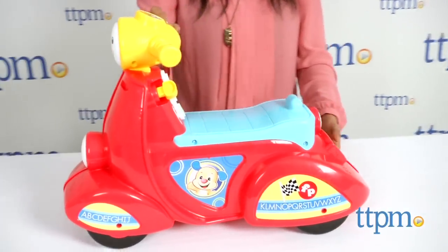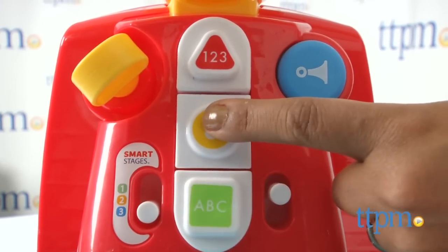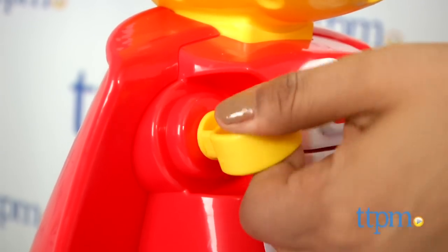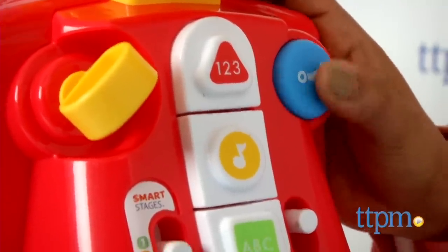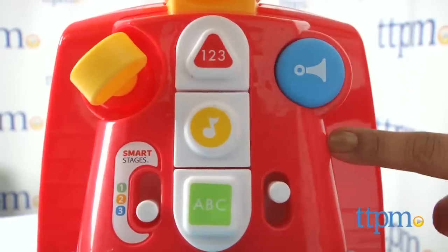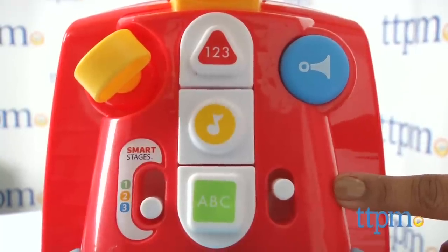The interactive talking dashboard sits right where your child can access it, including a turn key to start the scooter. A talking friend encourages your child to go faster or say hello and other prompts. This toy helps teach numbers, shapes, colors, and more while also encouraging role play and being active.